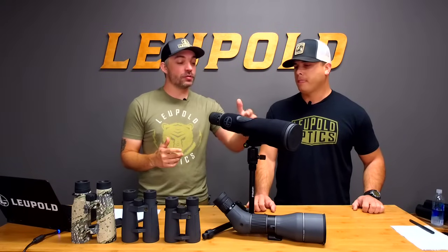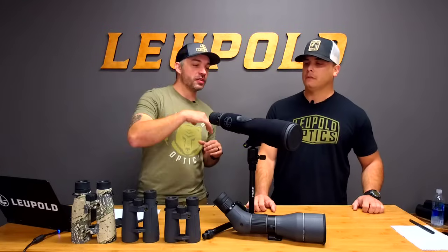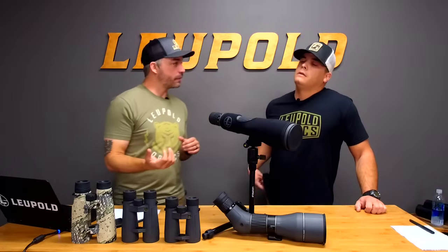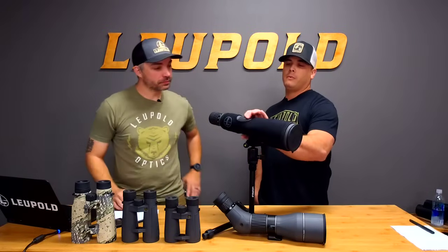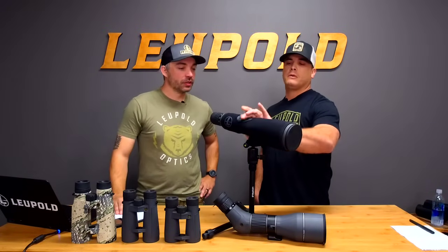Talk about the focus too. We were talking a little bit about that beforehand, about how much you have to turn the focus dial on different spotting scopes to get in focus. Sure. So this is about a 3/4 turn. That means from one end of the focus range to the other, it's 3/4 of this turn.